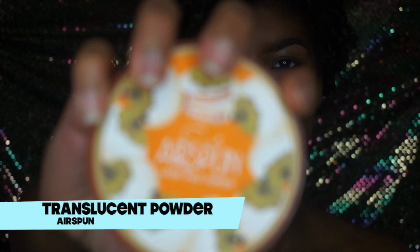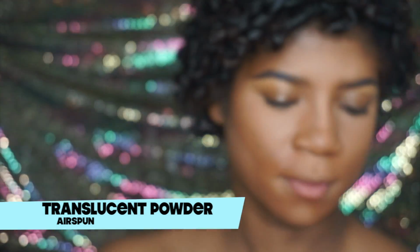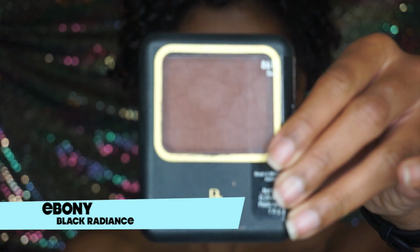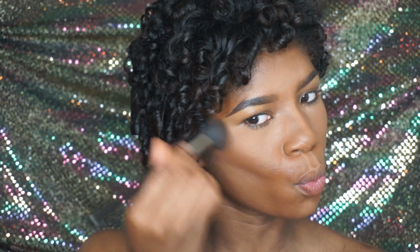Like I said, I use this powder here to set all the highlighted spots on my face. That powder is like $8 at Walmart. Then I'm going to use this Black Radiance Foundation powder in the color Ebony. I'm going to use this to contour my face.